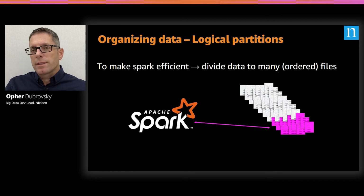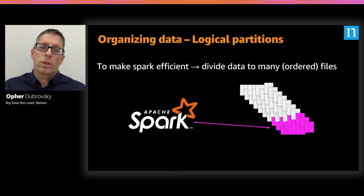A great best practice is to organize your data when you write it into small parts. If you can divide your data into many small files, called partitions, and usually these are the dimensions you query by, then Spark would be able to filter out a lot of the files it doesn't really need and not even read them. So if you do heavy filtering on the data, instead of doing a full scan on all the data, you might just need to read an order of magnitude less data. That has two effects. One, it speeds up the processing, which is obviously awesome. And second, it saves a lot of cost because you're not doing any processing on a lot of the data.